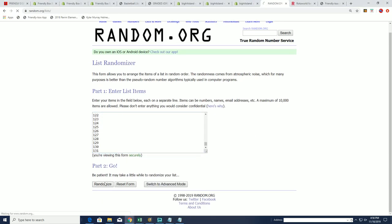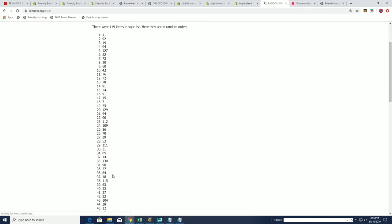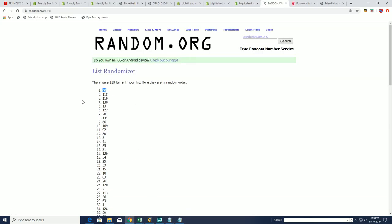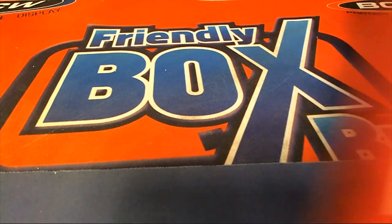Seven times through. Our box number will be up at the top in just a minute here. After seven. Lucky number seven. So I'm grabbing box 40. Right, 40 it is.